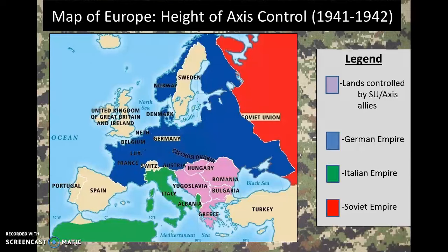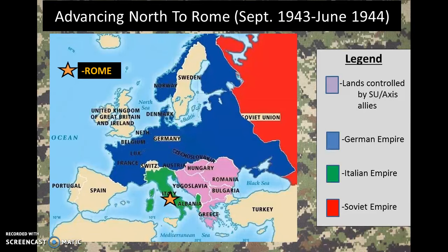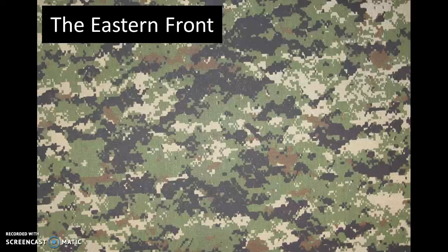So if we go back here to our map, following the North Africa campaign, troops were sent across the Mediterranean into Sicily, first and foremost. Then once Sicily was conquered, they would continue to advance north and head on up to Rome. And then after conquering Rome, they would continue north through the rest of the war.